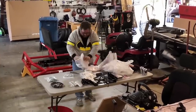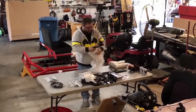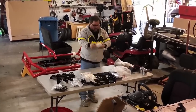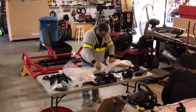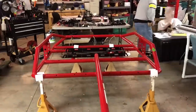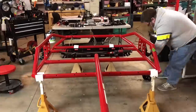Okay, so here's me unpacking everything, and I got $400 worth of free bubble wrap from you guys, if nothing else. I mean, the stuff was just incredibly well packaged and well organized, and also very impressive. Now we're putting the suspension on, and it looks like somebody gave crystal meth to a hobbit is what this looks like.